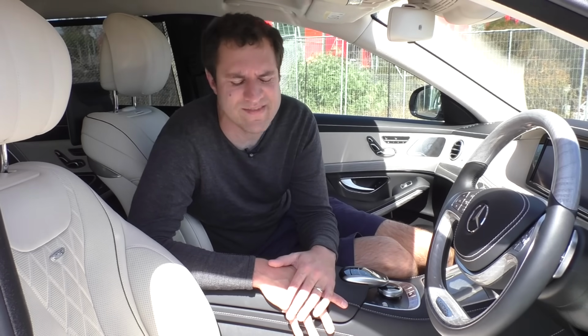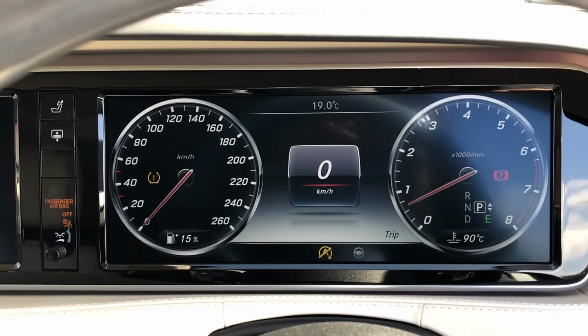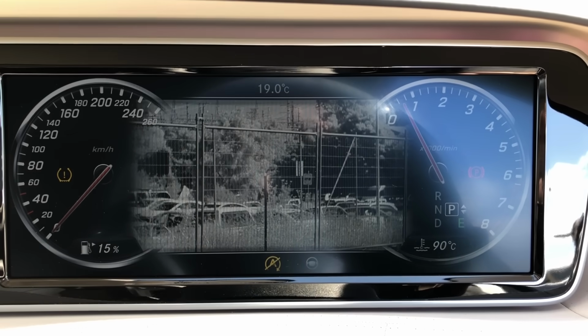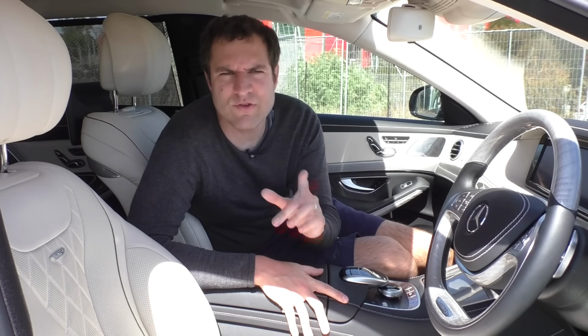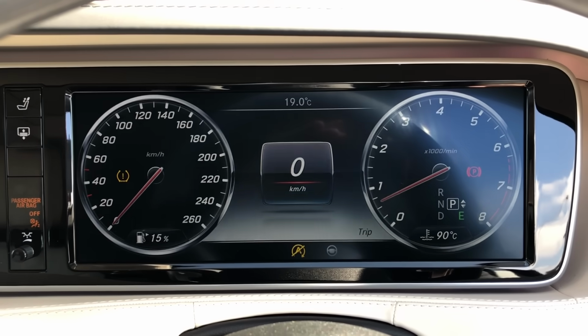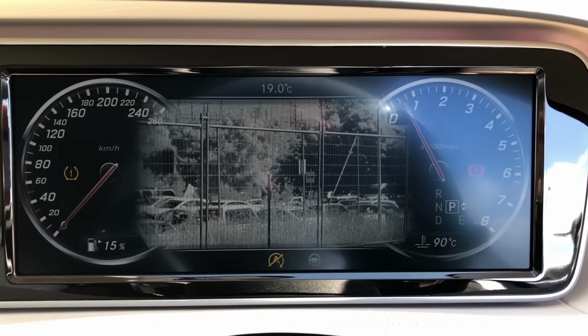Next up, we move into the gauge cluster, which has the exact same size screen as the center infotainment system. Press a little button below the gauge cluster and night vision turns on, and it sort of illuminates what's in front of you on a dark road. In my opinion, it's a very cool feature, though I'm told not that many people actually use it. I use it all the time in my Mercedes-Benz. The interesting thing about night vision is when you press it, watch the gauges sort of tighten up so they can still get the exact same amount of speed on the gauge, even though they're also displaying the night vision screen.